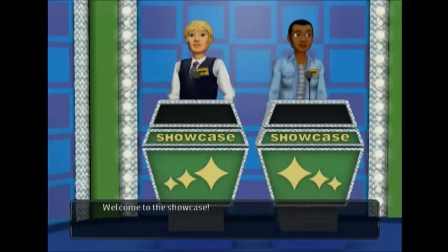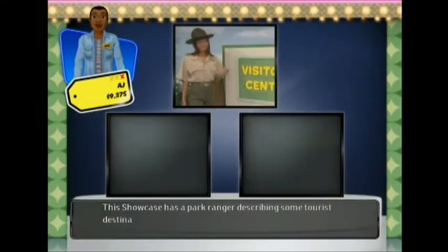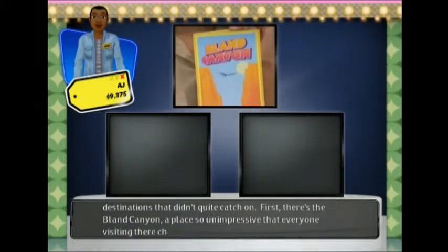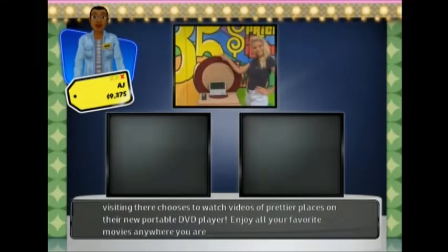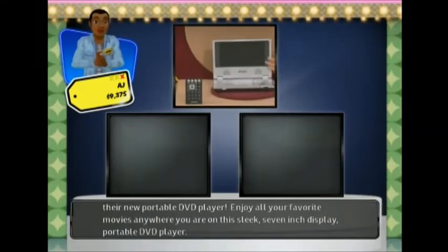Welcome to the showcase. This showcase has a park ranger describing some tourist destinations that didn't quite catch on. First, there's the Bland Canyon, a place so unimpressive that everyone visiting there chooses to watch videos of prettier places on their new portable DVD player. Enjoy all your favorite movies anywhere you are on this sleek 7-inch display portable DVD player.